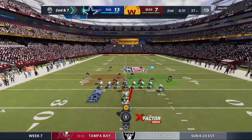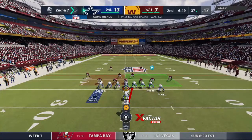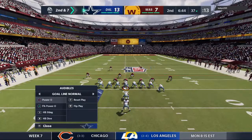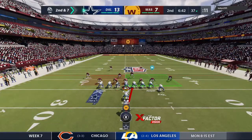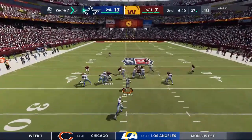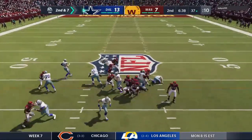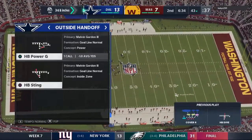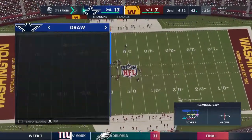3 yards on that last carry. Here's 2nd and 7. They run it here with Gordon. And a 6-yard gain gets him right around the 43 on the carry. And that looked like some pretty easy yardage there right up the gut.